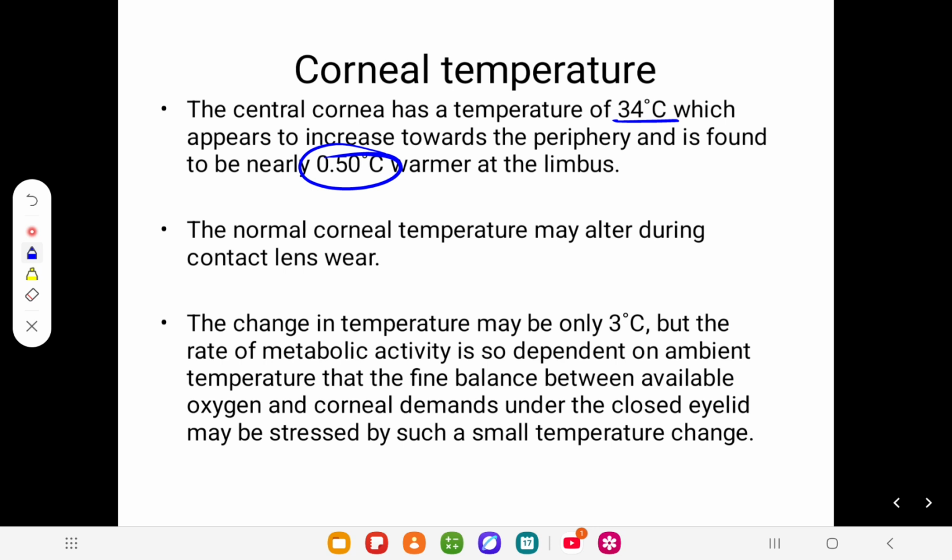So the change in temperature may be only 3 degrees, but the rate of metabolic activity is so dependent on the ambient temperature that the fine balance between availability of oxygen and corneal demand under the closed eye may be stressed by such a small temperature change. Basically, it means whenever you put the contact lens on, chances are there is up to a 3 degree increase in the temperature of the cornea, so roughly up to 2 to 3 degrees.